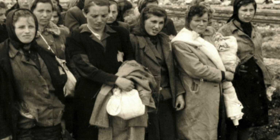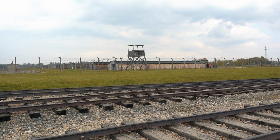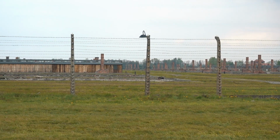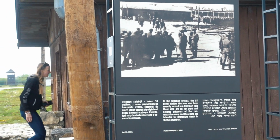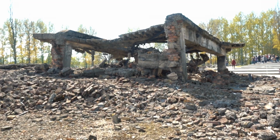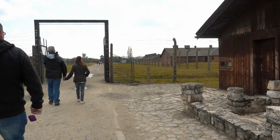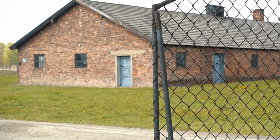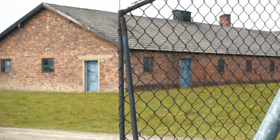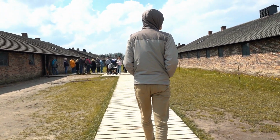After the main gate, you walk to the selection point. This is where the selection process was made. Elderly women with children were all sent to the gas chambers for immediate death. Those who were selected to work in the camp were sent to a separate building for registration. After they received their pajamas, hat and a pair of wooden clogs, they marched to the blocks to begin their life within the camp.